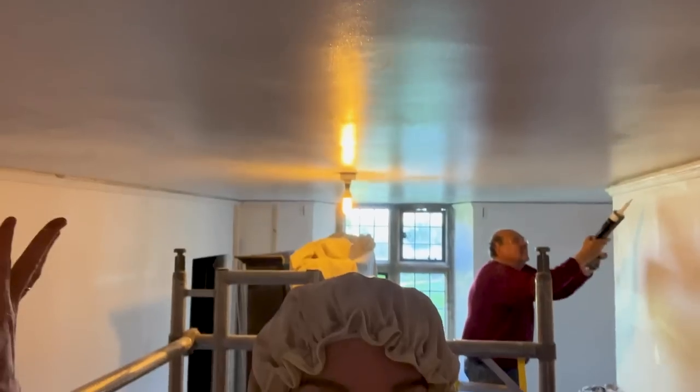So we are on scaffolding and ladders. And because we've just painted, you can see it's a little bit shiny, the ceiling above. I'm now going in for the second coat. Doing the edges, which is already dry because I did that at the beginning, but because this is still a little bit wet, I just don't want it to get all over my hair.